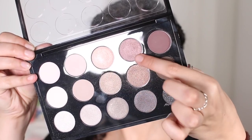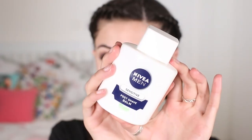I then grabbed this sparkly color and used quite a big brush to put this across my eyelid. I wanted it to look quite distributed. So I just popped some lashes on, same ones as before, and then primed my face with my Nivea Men's Primer, which I do quite like.